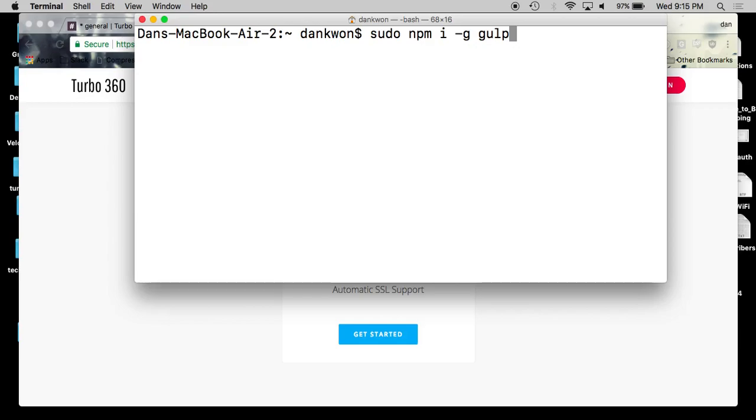Okay, last but not least, we're going to install the Turbo CLI. So that's how you install the Turbo CLI.